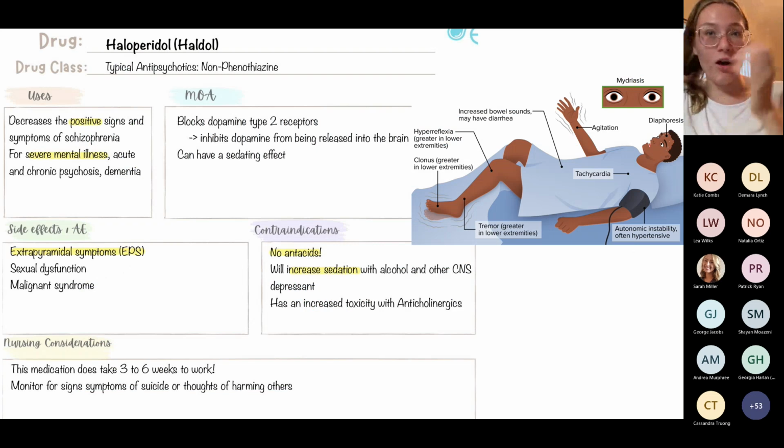Up first is our Haldol. This is a typical antipsychotic. Remember, with our typical antipsychotics, we're concerned for neuroleptic malignant syndrome, okay? Haldol, because it is a typical antipsychotic, will only treat the positive symptoms of schizophrenia, meaning the above personality. This is a sedating drug, so we have to make sure that we're not using alcohol with this. We're not using other CNS depressants, and we're monitoring respiratory rate. If it is a sedating med, it is going to cause respiratory depression amongst other things. Okay, so please keep that in mind.